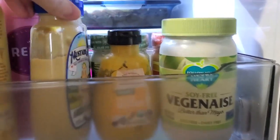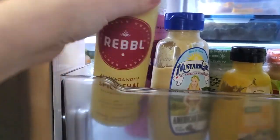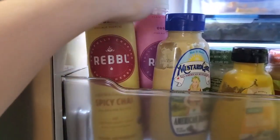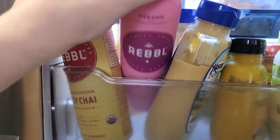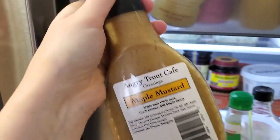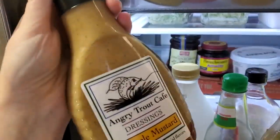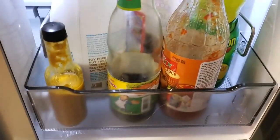We got some mustard. This is a vegan beverage. I got spicy chai by Rebel. And then I think this was some sort of fruity one. What is this? Berries and cream. And this one is also vegan. It's made with coconut milk. And then this is actually a salad dressing that I got up in northern Minnesota that I'm obsessed with. It's so good.